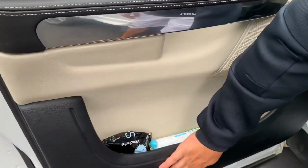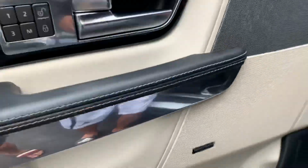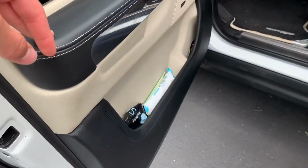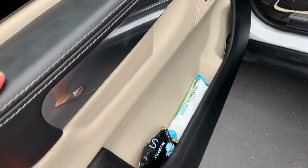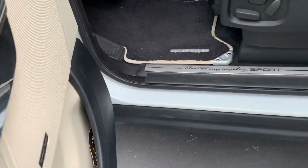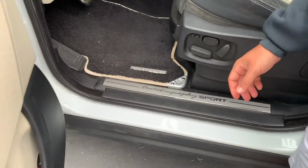All right, down here you have some pretty big space. You got a little bit of scratchy plastic for an Autobiography. I'm a little bit disappointed in that, but you don't really always touch that. But you have some nice, good squishy stuff over here, which feels nice. Right here you have Autobiography Sport, so that you know that you're in an Autobiography Sport.